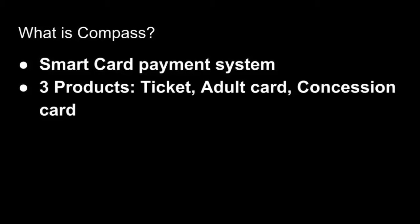So what is Compass anyways? Compass is a smart card payment system. This is similar to Hong Kong's Octopus card and London's Oyster card. Compass will be presented in 3 products: the white paper ticket, the blue adult card, and the orange concession card.